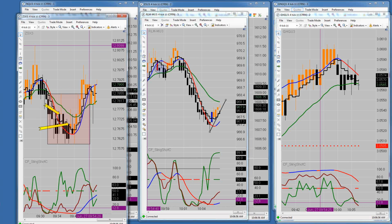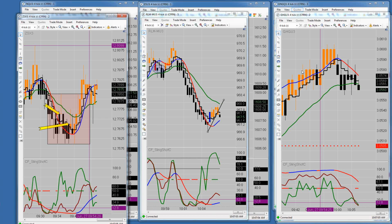So where are we right now? We're at 23 ticks on crude oil. We're 3 ticks on copper, 3 on beans, 3 on gold, and -8 on the Russell. That's where we are on the day.